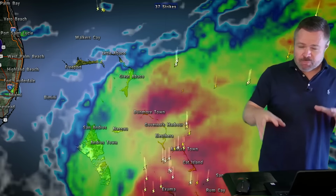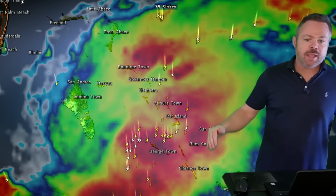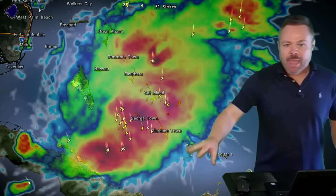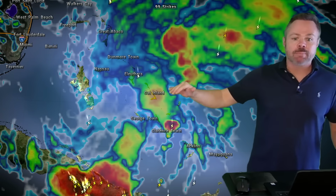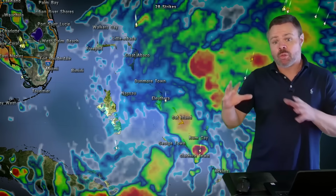Now, even really early this morning, these storms are going gangbusters in the central Bahamas: Exuma, Rum Cay, San Salvador, Long Island, Cat Island, all with opportunities for some pretty darn nasty weather. And again, this is just a 6-hour loop here, so this only takes us back to mid-morning, but even earlier in the morning, we had some really rowdy storms in this area. These continue, although they're beginning to fade a bit.